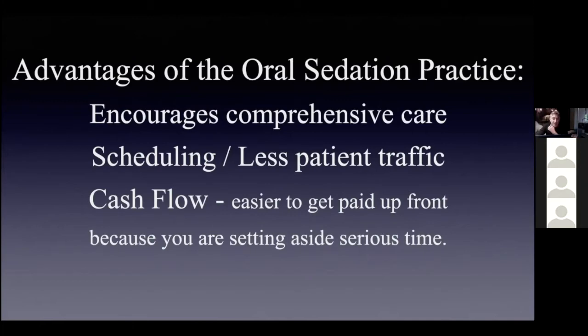So scheduling, as I just said, you're going to do multiple procedures. So you're not going to be able to see or want to see 15 patients a day. These patients are under for 3 hours plus. Unconscious sedation is what I mean. And so naturally, you're going to see fewer patients. You're going to get paid up front, so it increases your cash flow, because you can't reserve a 4-hour appointment for somebody and hope that they'll show up. They will show up if they paid you. So there's a lot more to talk about with that.